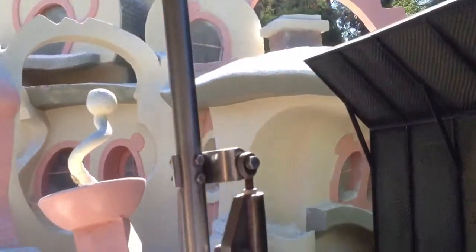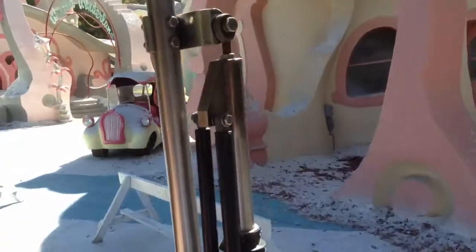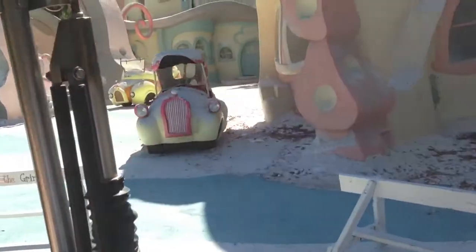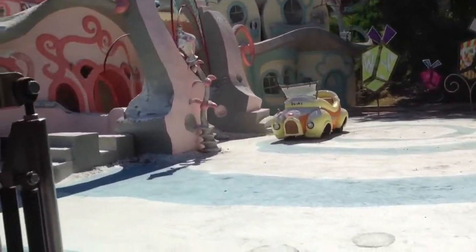We've got some more picture cars up here in front of the Who sets as well. These little vehicles actually work. They're modified golf carts. They took the top off of a golf cart, they replaced it with these specially designed fiberglass shells. They look pretty cool.